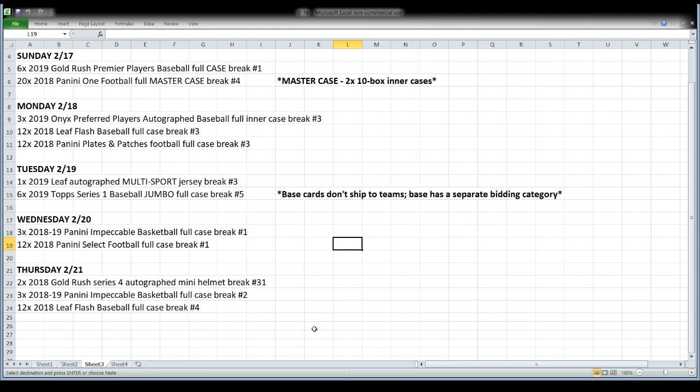Wednesday, new release day, we'll have Immaculate Basketball and Select Football. Both come out Wednesday. We will open a full case of each. XRC Rookie Redemptions will have their own bidding spot in Select Football. On Thursday, we will open a pair of Gold Rush Autograph mini helmets, more Immaculate Basketball, and more Flash Baseball.